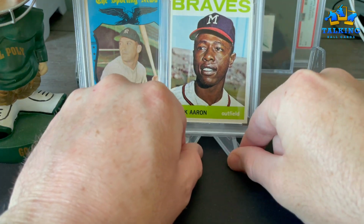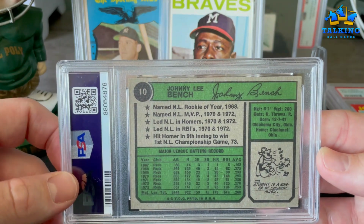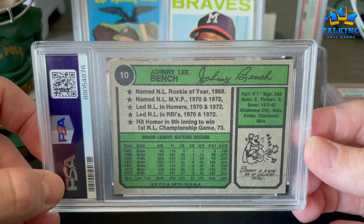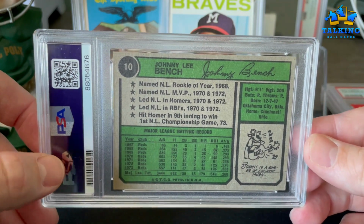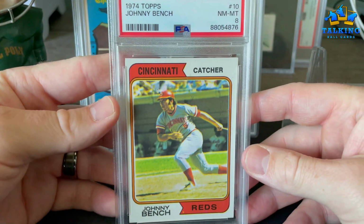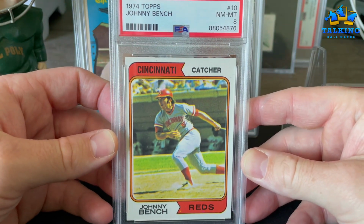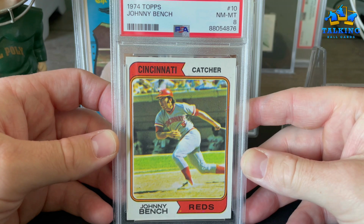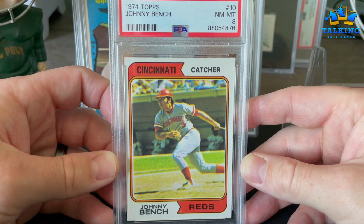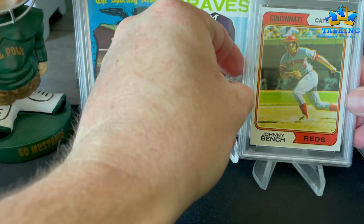So here we go. Up next, this was a nice '74 Bench. Shows him batting, and this was just a sharp card. And I was thinking I'd get a 7, maybe better. Got an 8, and I'm very happy with that. Just looked like he just blasted something, and he's leaving the batter's box. And an 8. That's another one that deserves a stand, in my opinion.